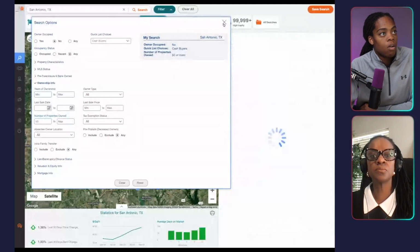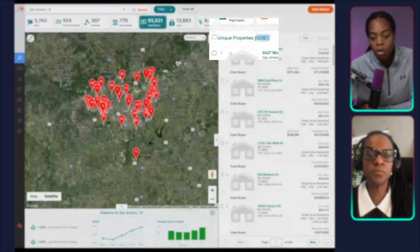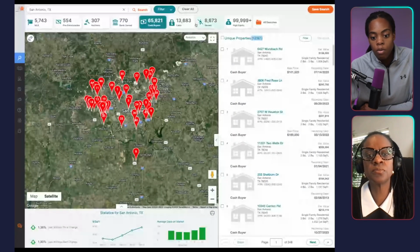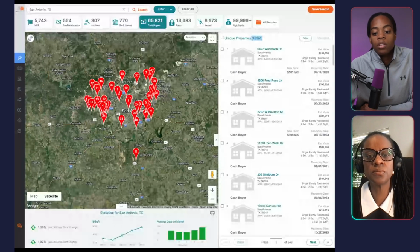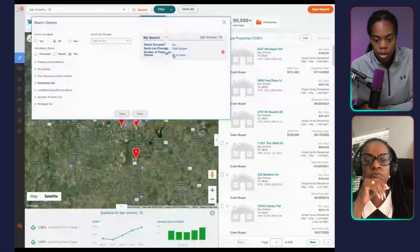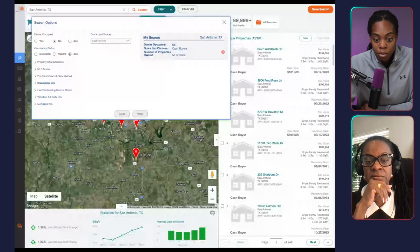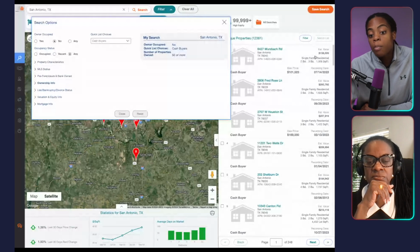So now our 65,000 came down to 12,000, meaning that there's 12,000 properties in San Antonio that were purchased with cash and that the owner owns 50 or more other properties. So those are high level cash buyers, right? If they've bought 50 properties or more, then there's a couple of things you could do with this.